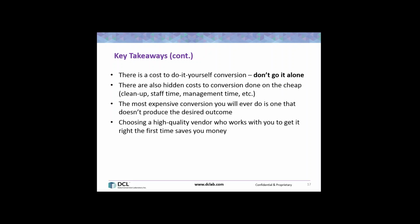There is a cost to do-it-yourself conversion. Don't go it alone. I can't emphasize that strongly enough. Find a partner that works well with you and stick with that partner. There are also hidden costs to conversion done on the cheap, such as cleanup, staff time, and management time. Those are all hidden costs. The most expensive conversion you will ever do is one that doesn't produce the desired outcome. That's probably the most important point here.